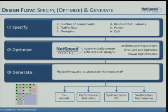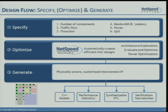In addition to all the automation, we have provided hooks to users so that users can control the architecture. They can customize the resulting NoC. So I will say it's fully automated, and we also provide the user sufficient control over the architecture.